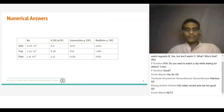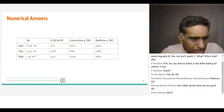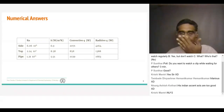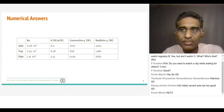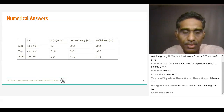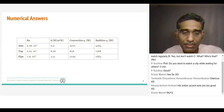So the question here, what is Nusselt? I thought Grashof number had nu square in its denominator. Yes, Grashof number had. But what I wrote there is Prandtl, because after Prandtl multiplication, one of those things will go. Yeah, you are right.